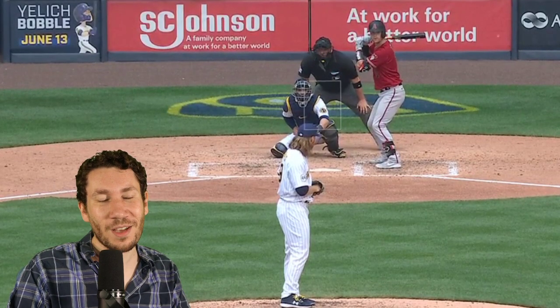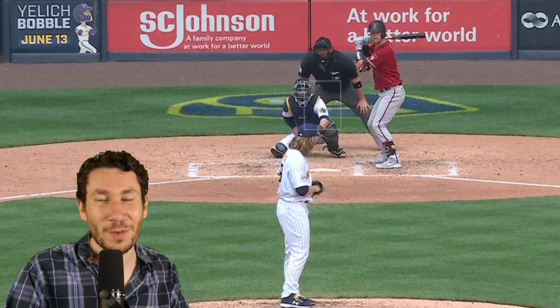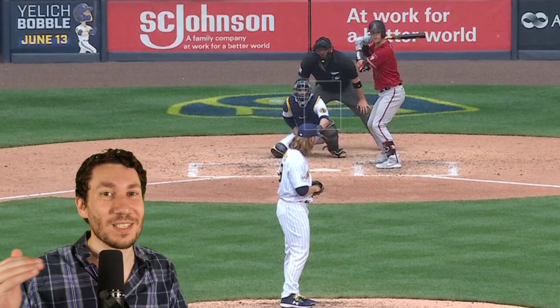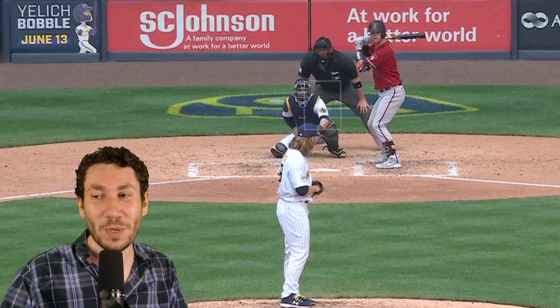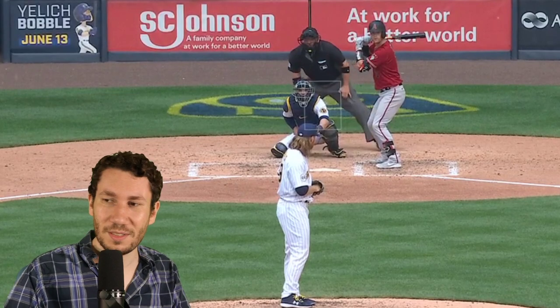I mean, you got to understand, Corbin Burnes has a slider that has like a 25 to 30% swing strike rate, which is way above average. Like, we normally think 20% is a threshold. Like, whoa, that's a really good slider for swing strike rates. He's just like above 25%. He only throws it about 10% of the time. This is exactly when he should do it.